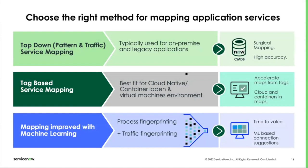Diving a bit deeper into each of these approaches, one thing to point out before we get into that is that these various approaches can be used in combination, depending on what works best for your specific application services within your company. Maybe you have a mix of on-prem, cloud, and container. You can absolutely use multiple approaches. You can use top-down and you can use tag-based. It's really up to you for what works best.